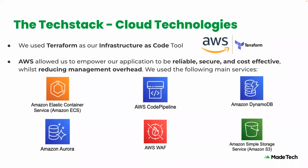And finally, I'll just mention Amazon S3, which we use for our asset storage, such as the images and the videos, the stylings. This is where they could be stored and pulled from. I will say I could rattle on, but those are the services we've used all day.